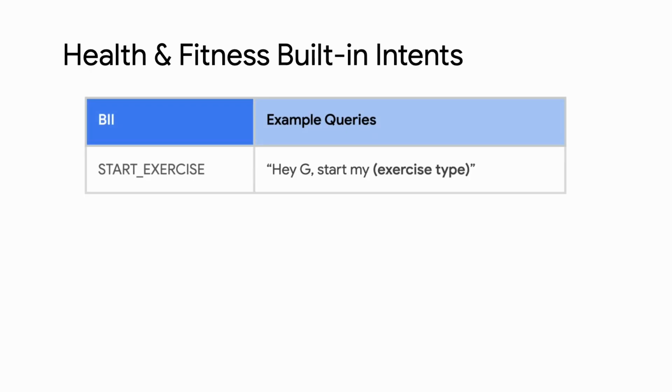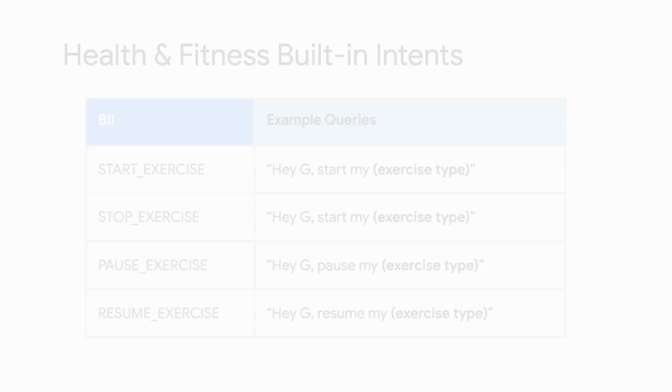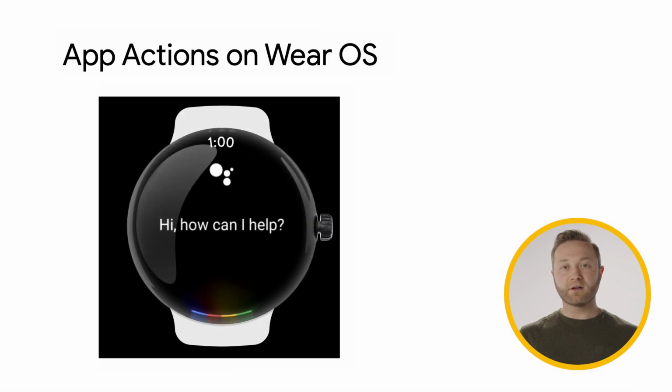These health and fitness BIIs used today in mobile apps will be enabled for Wear OS apps, meaning users can trigger the same expected integrations on your Wear apps. When partnered with the Health Services and Health Connect APIs, you can create a cohesive, secure health and fitness experience for your users that scales easily across both mobile and Wear OS devices. Let's take a look at how this will work for a health and fitness app that has integrated app actions on Wear OS.